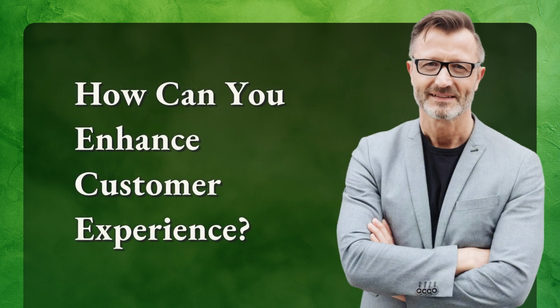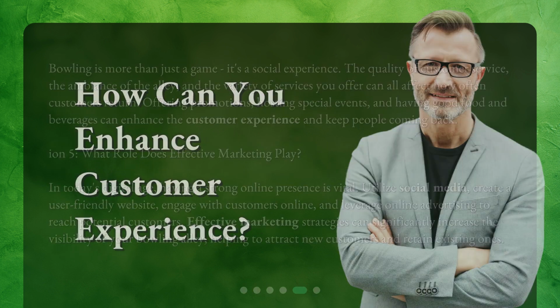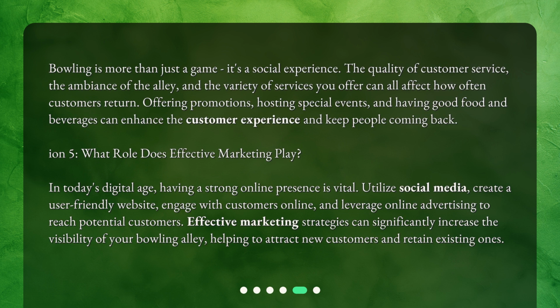How can you enhance customer experience? Bowling is more than just a game, it's a social experience. The quality of customer service, the ambiance of the alley, and the variety of services you offer can all affect how often customers return. Offering promotions, hosting special events, and having good food and beverages can enhance the customer experience and keep people coming back.